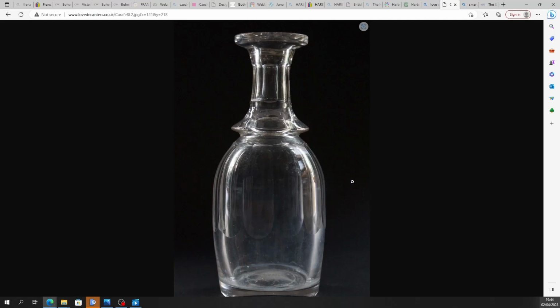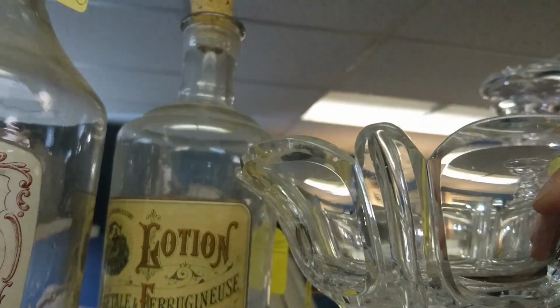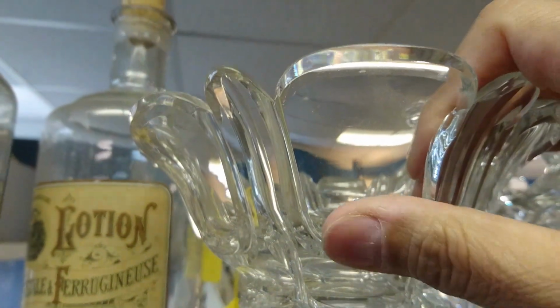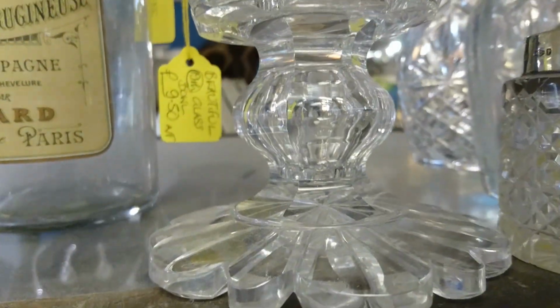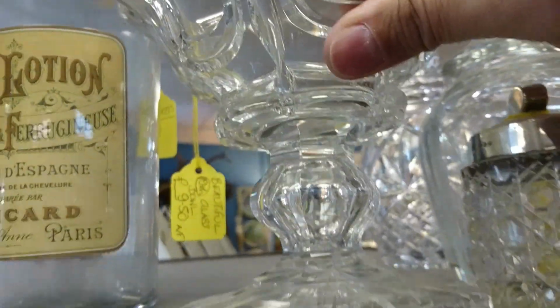So yeah, I think it's like this. I'm looking at it again, and I'm not sure at all about that decanter. It's interesting as well. This feels 1830s. Yeah, look at that foot. See what it looks like underneath.